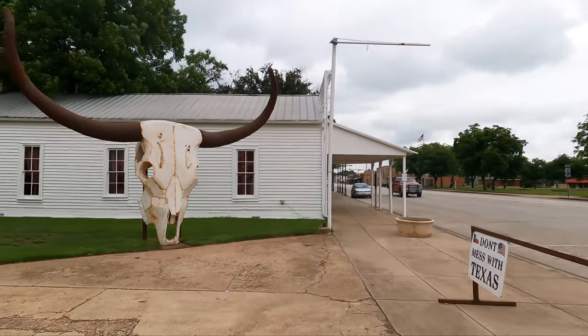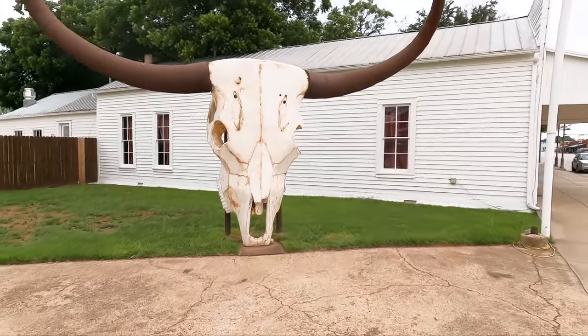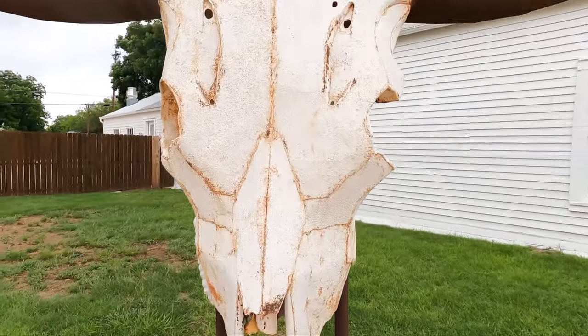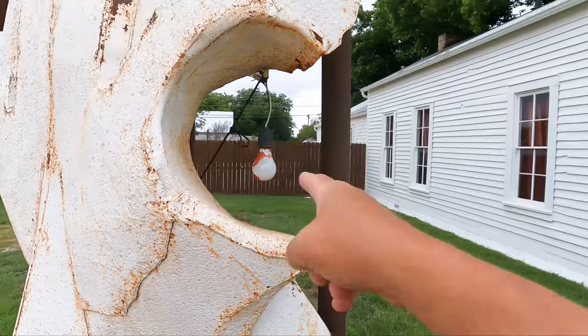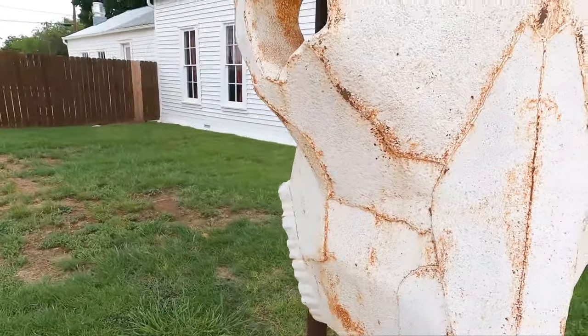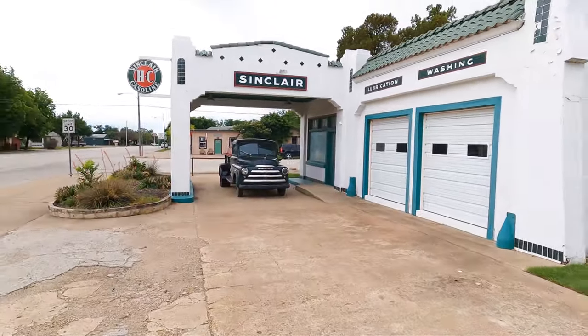Check this out. Talk about a big horn. I mean, that is a long horn right there. And it's metal. Oh, look, the old Sinclair gas station. That's probably really cool. You might want to check it out while you're out here.